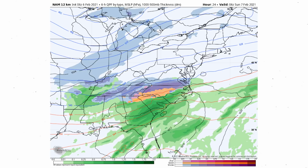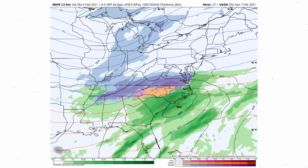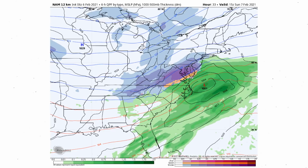Same story as yesterday, though. It does have that sleet in the yellows. That is a pretty realistic solution, I would say. By the time we're reaching maybe about 5 a.m. here, this would be the look. Heavy snowfall for many regions throughout Virginia, Tennessee, Kentucky. And this does move up into DC, Central Virginia, Maryland, Delmarva, New Jersey eventually as well.